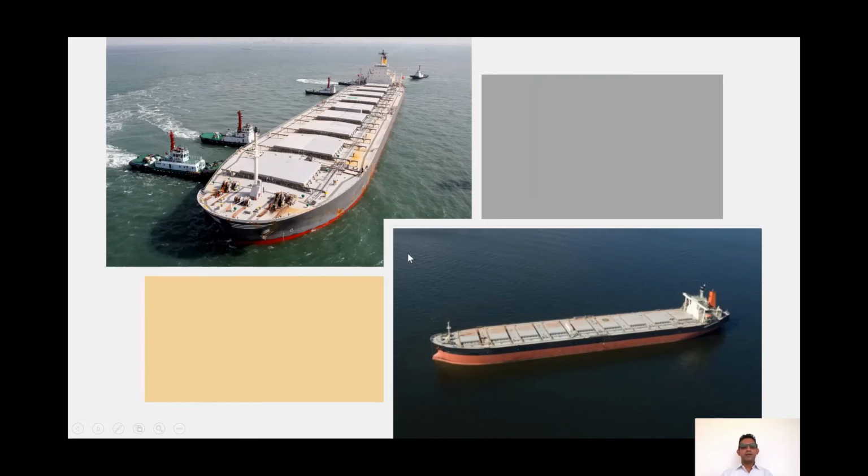These also are bulk carriers. These are huge ships. They are either called Cape size ships or even bigger ships are there. They have generally 9 hatches, and you see how massive this ship is. It's assisted by 5 tugboats. This is again another Cape size bulk carrier. They are gearless. They don't have cargo cranes or other cargo handling gear fitted on them.